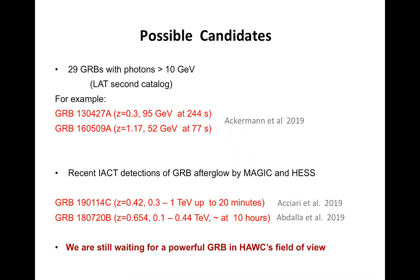Another motivation is the recent Cherenkov telescope detection by MAGIC and H.E.S.S. of GRB 190114C and GRB 180720B. You see that they were close, not very close, but close in redshift, and were detected above 100 GeV, between 0.3 and 1 TeV, and the detection in the first case lasted up to 20 minutes, and in the second case, the detection was in the 0.1 to 0.44 TeV energy range.